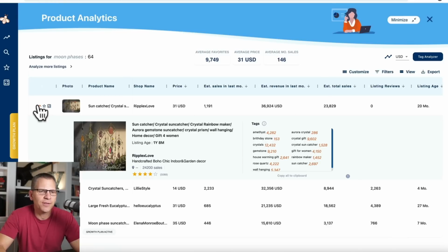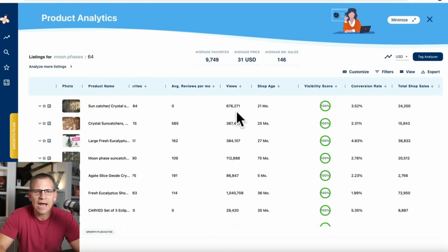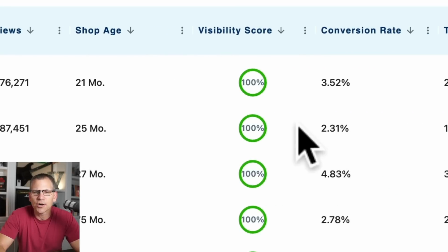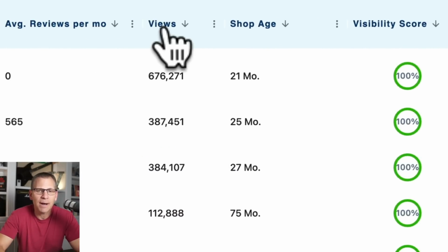But the main feature here that I love about this is that we're able to now look at the views. So 676,000 on this one sun catcher. We have 387,000 on this one. It's been, let's see, the shop is 25 months old. This here, 2.31 conversion rate, 3.52% conversion rate. So really, really good stuff. So this is another way to see by the views how much demand there is for this particular type of product or keyword.